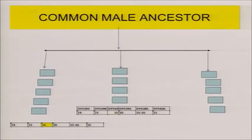Now, when we test the DNA of a person living today, the initial testing we did was like 12 markers, and we've increased that over time. But let's say each of these blocks is a different individual known to have a common ancestor. Well, you see 14, 23, 16, 10, 15, 16, 11. The difference between him and the one in the middle is 16 instead of 15.